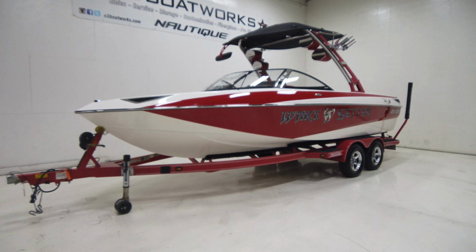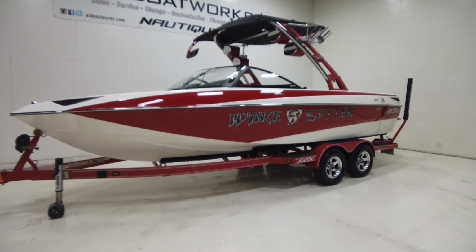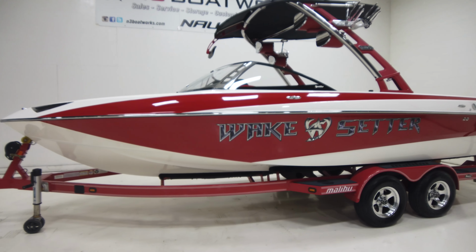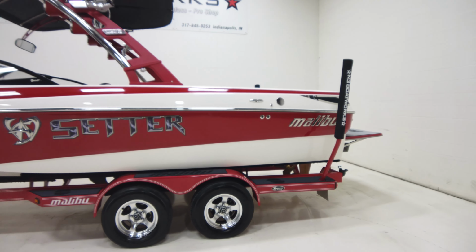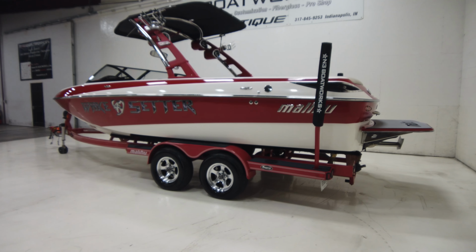Boat is in awesome shape. Outside looks amazing. No fade, no significant signs of wear. We did a full exterior polish just to get some of the light, little surface scratches out of it from years of use. And it's looking really, really nice. The graphics are in excellent condition. Just a nice looking boat.